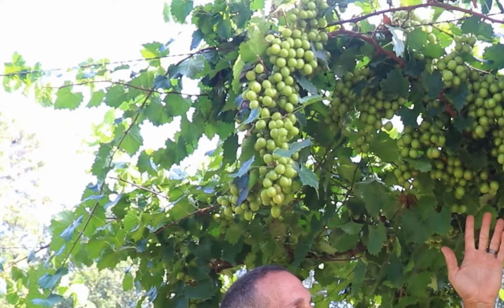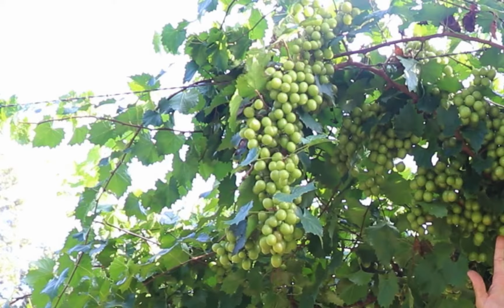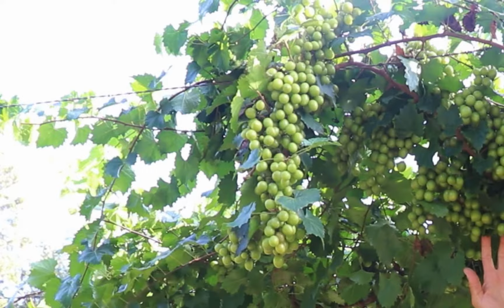So how much fruit can a muscadine produce? Or, you know, how many vines do you need in your backyard? Well, this muscadine variety right here, this is Jane Bell. It's a self-fertile variety, so it pollinizes itself. You could only have one vine and you would still get fruit. And it has a pretty large crop on it.